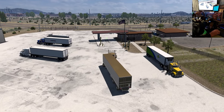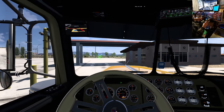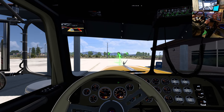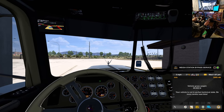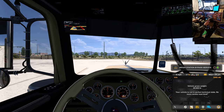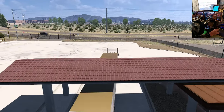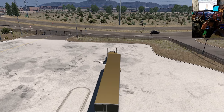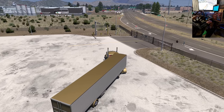In here and see what we weigh. I'm thinking 70, did I say? 69,929. Well, pretty dang close to 70. Now, I think I... Oh, there's no median there. Or there is a median, sorry. Can't go that way.